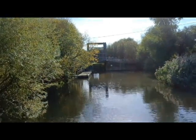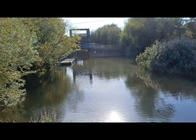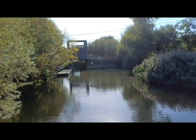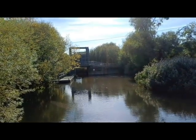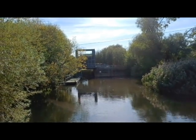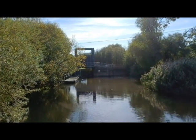So we're just downstream, and apologies, I'm shooting directly into the sun here, from Islip Lock, which is adjacent to Thrapston and Islip. The River Nene actually comes through the pair of them and splits them in half, and there's a bridge across which we'll be looking at in just a while. At the moment the lock is open. You can see that the guillotine is up.